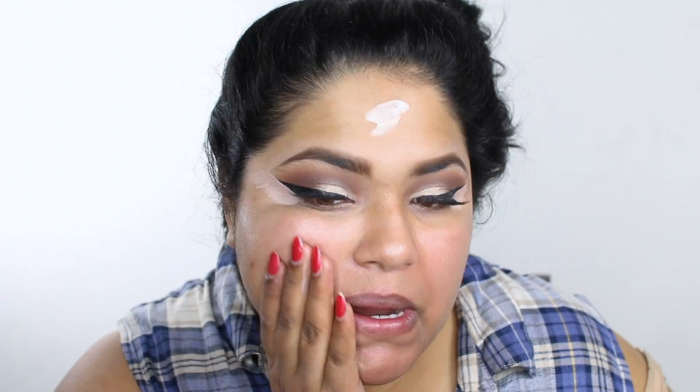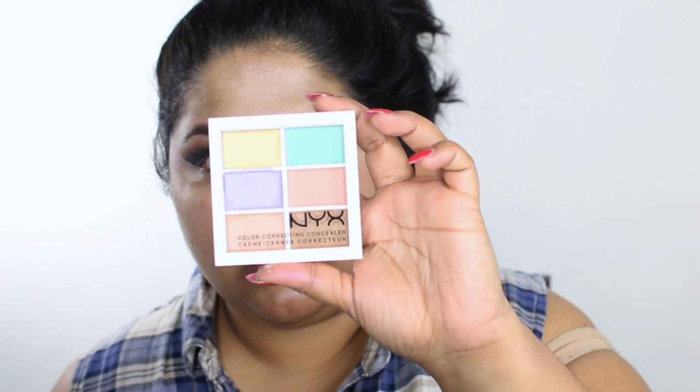And now I'm going to go ahead and put on some primer. This is the Cover FX Illuminating Primer because I do want my skin to have that summery glow since I am trying to do a more summer look.